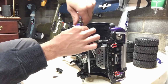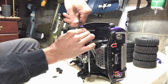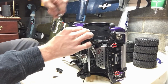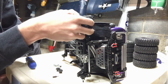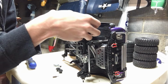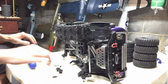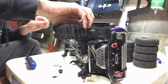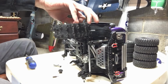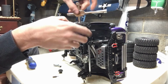I'm going to run this down, snug her up, drag it on there so I can never get that hub back out of there. She's on there. Now this splines onto there, and then your nut, your big 17mm nut that was in the way of getting to your smaller nut.